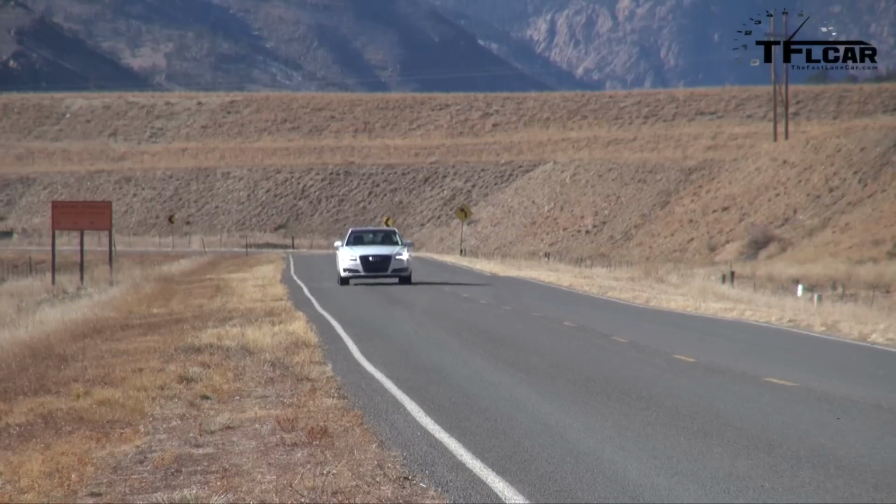All right, it's not about the exhaust note on a diesel. You know that. It sounds like a percolator. It's really all about the torque. And let's find out how fast this torque will take this Audi from 0 to 60.